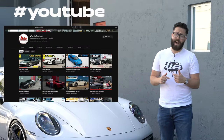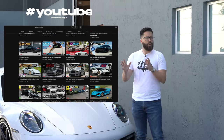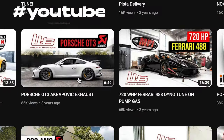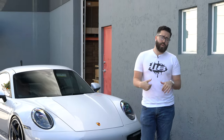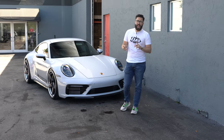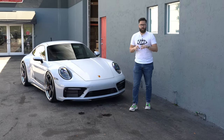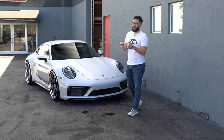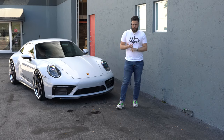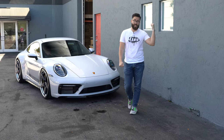So if you go through our back catalog and look around October, fall, winter 2019, you'll see the 991 GT3. When that car came, we did an Akrapovic exhaust. We did HRE S104 SCs. They were a satin charcoal on the center and a gloss charcoal for the outer lip, if my memory serves me correctly. If you guys go back to that video and you love the wheels on that car, let me know, because we actually have those wheels in stock right now, the same exact set.